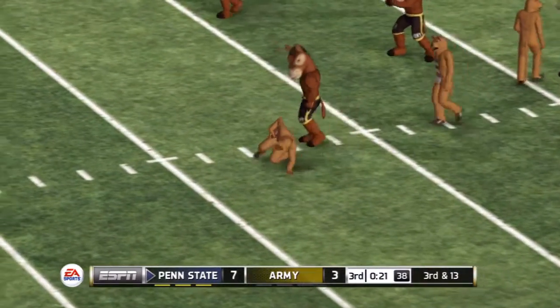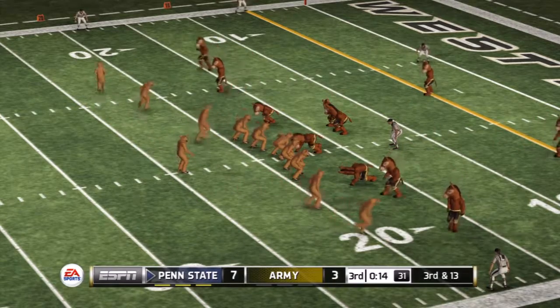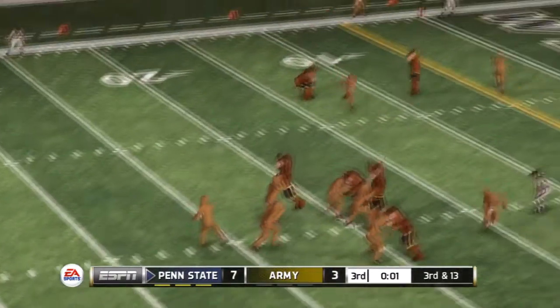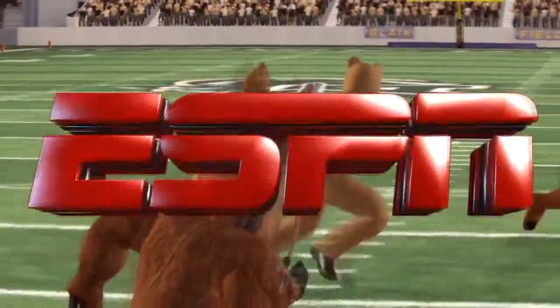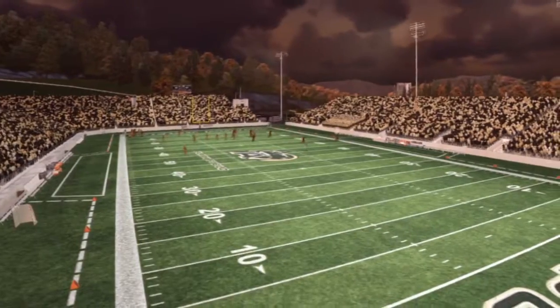Tackles him hard at the 18. Well, the question now is, how will they respond after losing a couple on that run? From the 18-yard line, it's third down. Throws it. This one will fall incomplete. Number 89, the intended receiver on the play. That'll bring up fourth and 13. That's three down and one to go. The Nittany Lions lead it by 4.